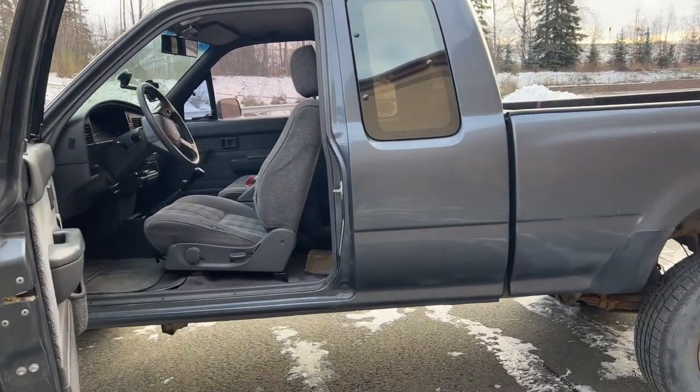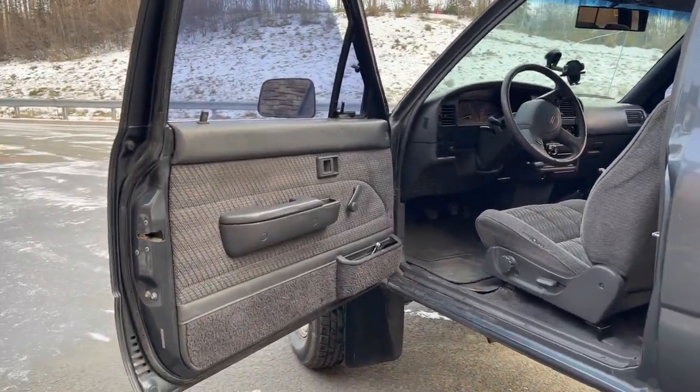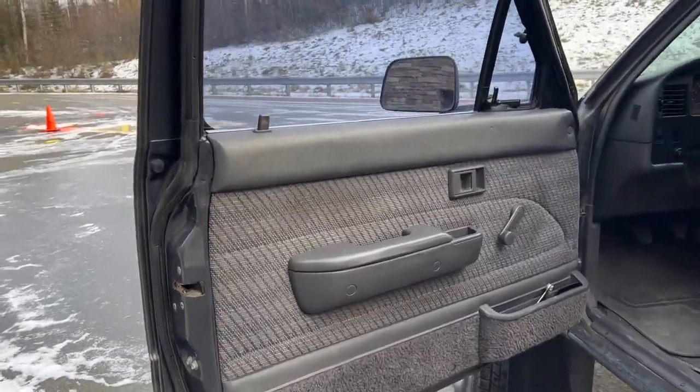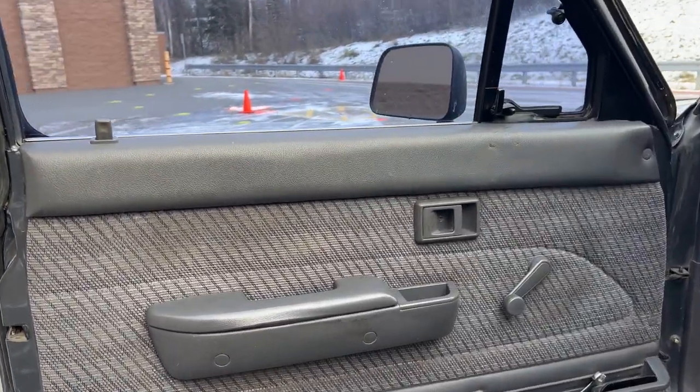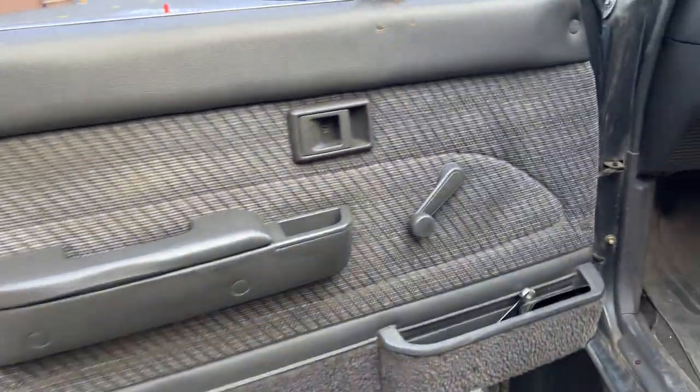We're going to have to drain the diff oil and T-case oil. This one does have the stock 410 gears, so it doesn't have any fun gears, but we're cool with it. 410s is totally cool. We're gonna keep it stock, man. Stock rigs are super fun.